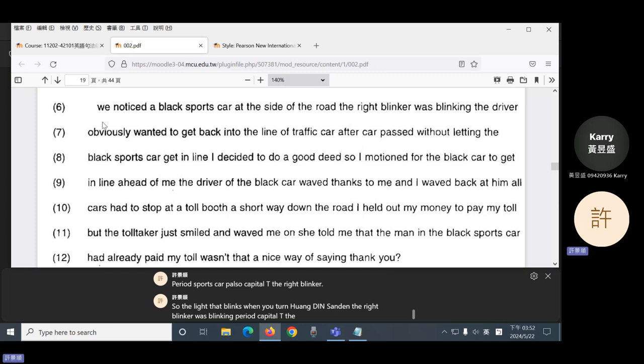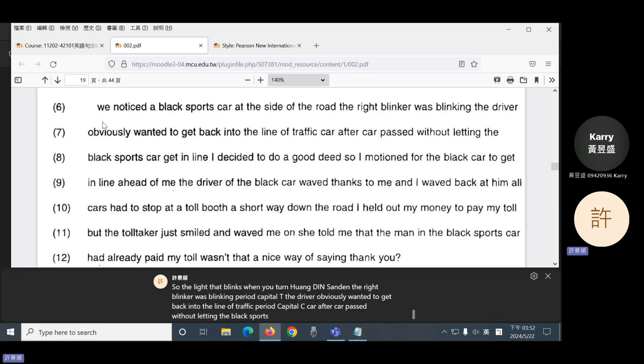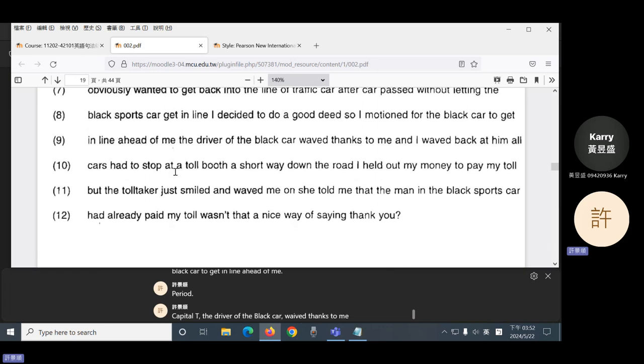The driver obviously wanted to get back into the line of traffic, period. Capital C. Car after car passed without letting the black sports car get in line, period. I decided to do a good deed, comma. So I motioned for the black car to get in line ahead of me, period. Capital T. The driver of the black car waved thanks to me, comma, and I waved back at him, period.